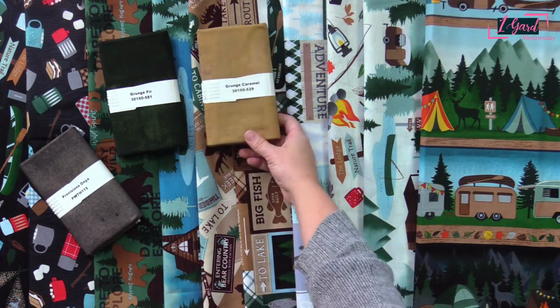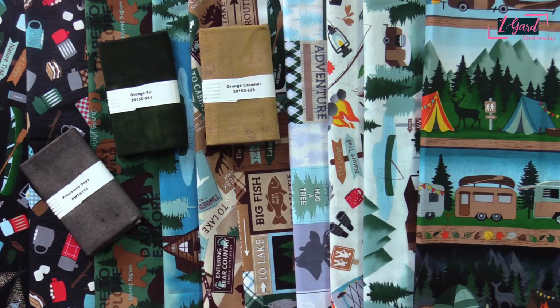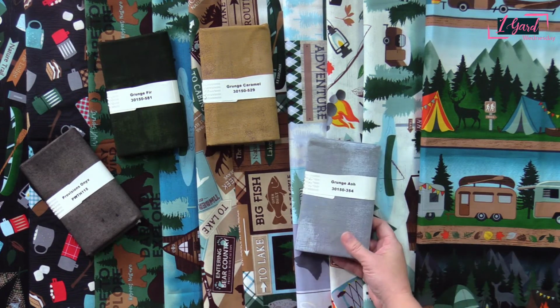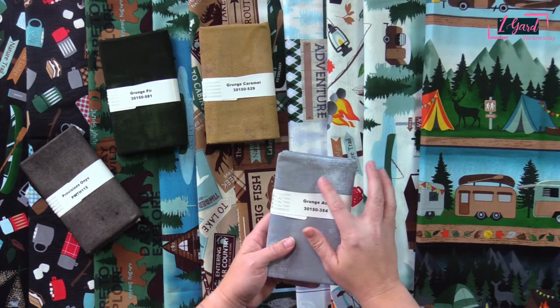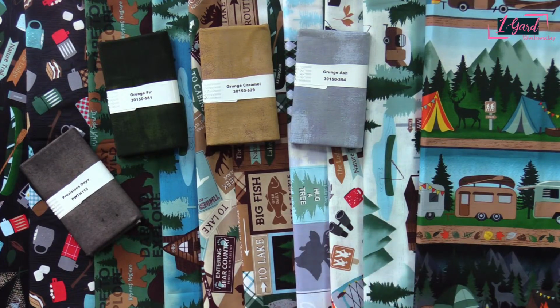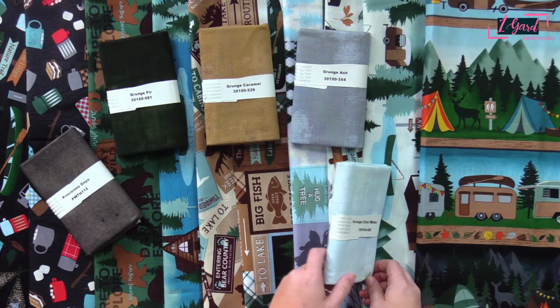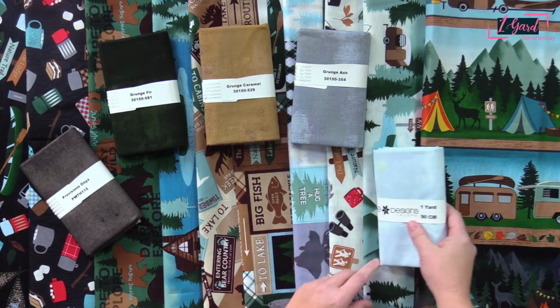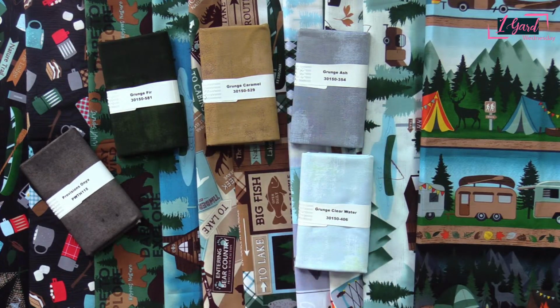The Grunge Caramel is awesome. Definitely goes great with those browns. And Grunge Ash is this kind of lighter gray, and I don't know if you can tell on the screen, but there's kind of blue undertones in there. Grunge Clear Water is perfect. It's this light blue with just various different green undertones. Perfect for some of those lighter blues.